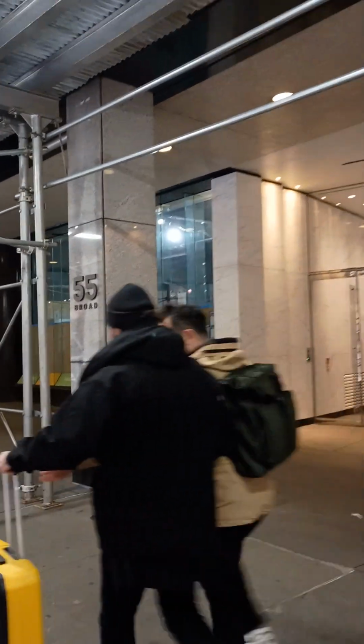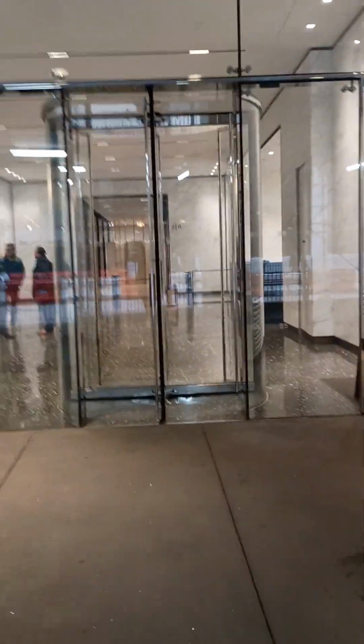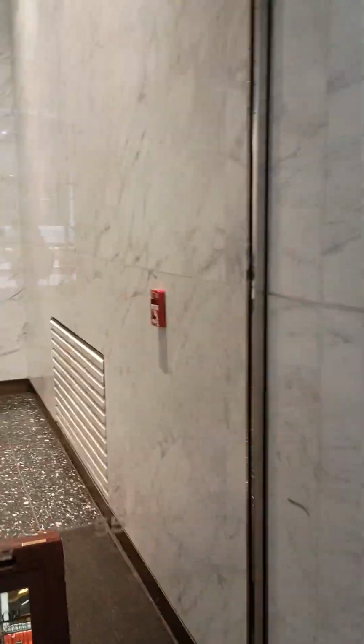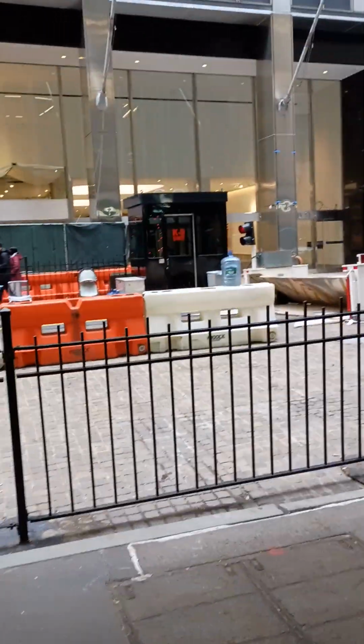We're at 55 Broad Street, a building constructed by the Rudin family, Rudin Management, known to most people, definitely from my perspective, as one of the very, very best landlords in all of New York City. This building was famous, infamous, whatever you want to call it. It was in the late 80s and early 90s.